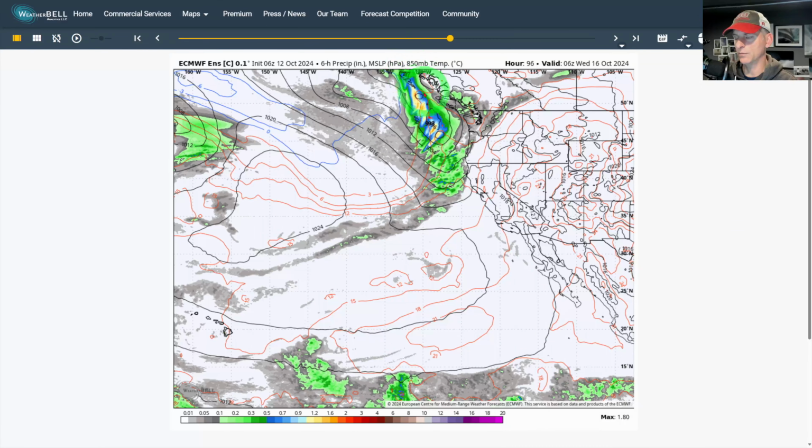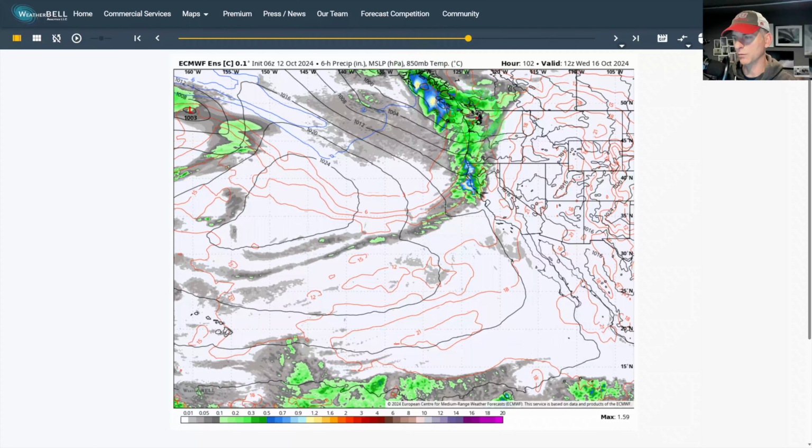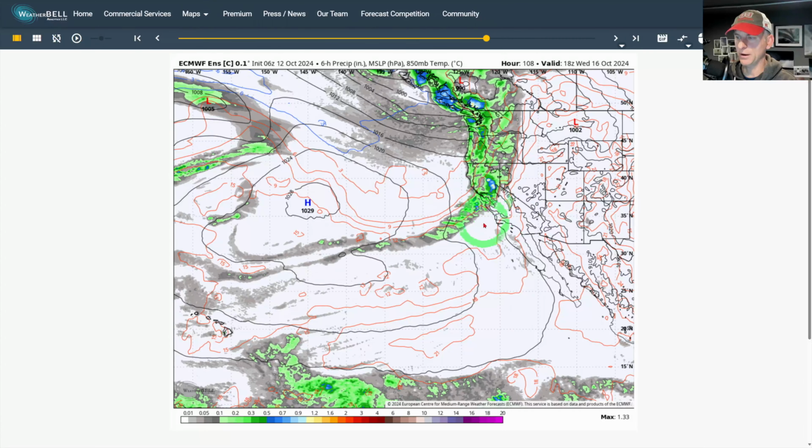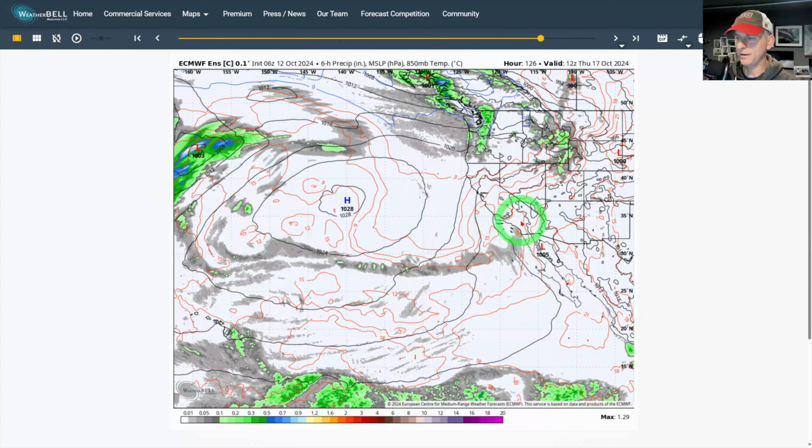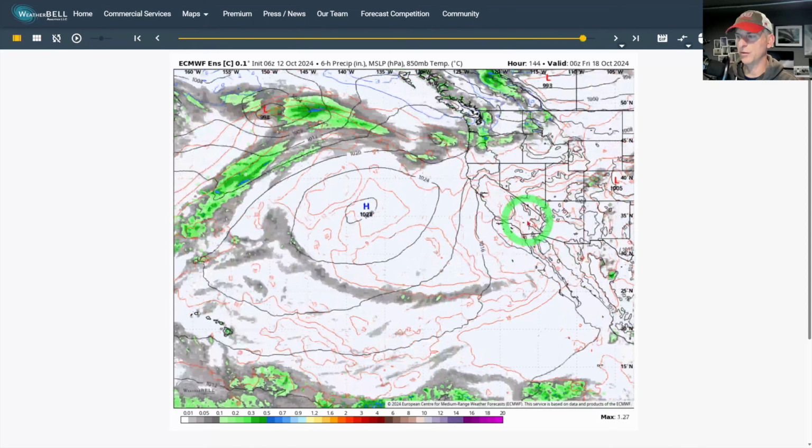Look at this frontal system all the way from British Columbia down across Washington, Oregon, California. Better chances for rainfall down towards the Bay Area, Sacramento, maybe even down towards places into the San Joaquin Valley and the coastal range. And you can see it try to tease out a little bit of precipitation, maybe for the Transverse Range there down across Southern California, and a cooler air mass behind that as well.